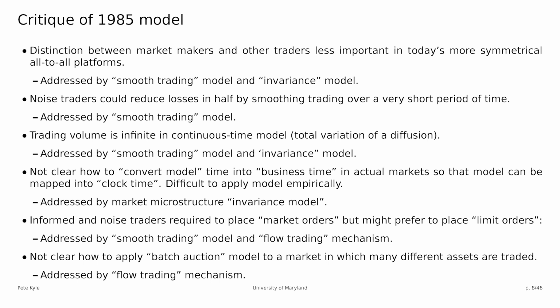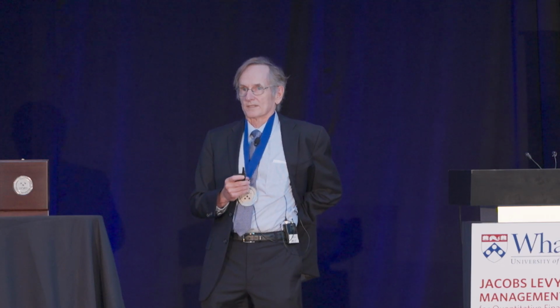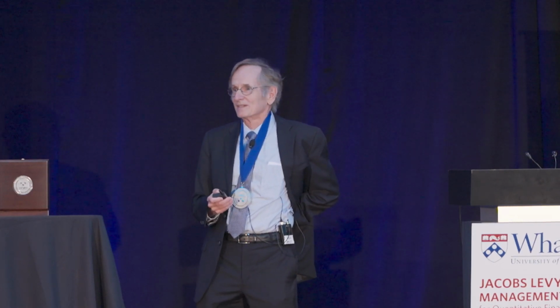And then finally, it's not exactly in the paper, but it's not quite clear how to apply this batch auction concept, which seems to be a reasonable concept, to a market in which many assets are traded. So my current research is dealing with that. So that's my 85 paper and my critique of it.